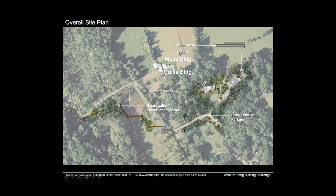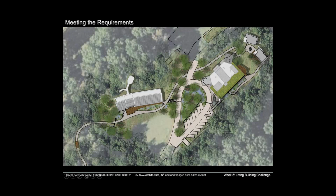You have, just to orient you a little bit more, here's the access road that brings you up into the site. We did add some more parking, and there were a lot of fights about parking and where that could go. There's a beautiful dock that goes out into the water here so people can get wet. There is a grass building, which is for public functions like receptions and classes. And then there's the moss building, which has cabins and overnight capabilities. And then additional solar panels to get to net zero energy, or 105% energy.